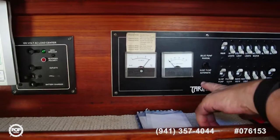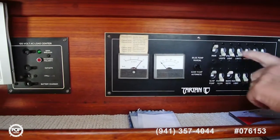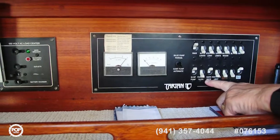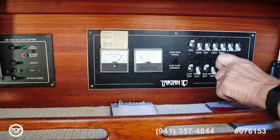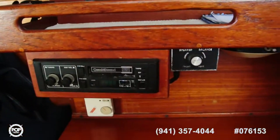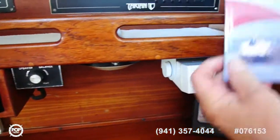Sump pumps, automatic, manual, main electrical. We have our autopilot. We have our navigation instruments and other lights that we need from time to time. And we have a handy tide table today.